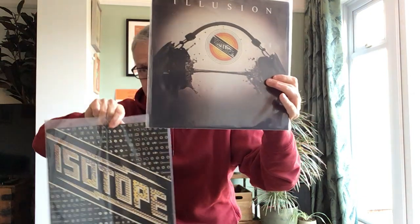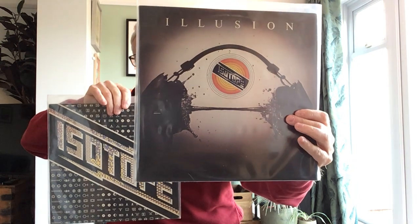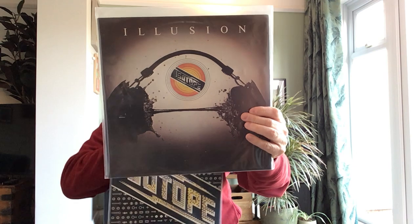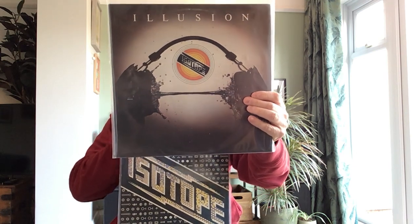And I think this is their first album. This is their second album, I think. Both are good. I would have said this one is possibly slightly better than that one. This is the one that's got Hugh Hopper on it as well. So that's a really good album.